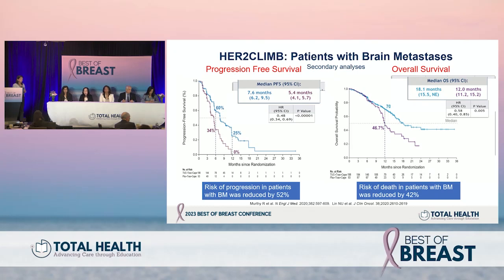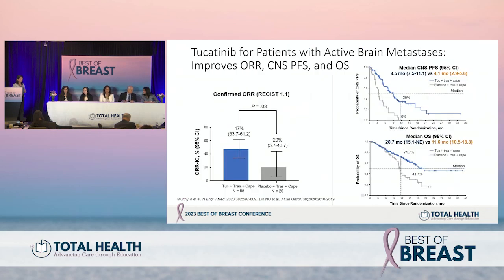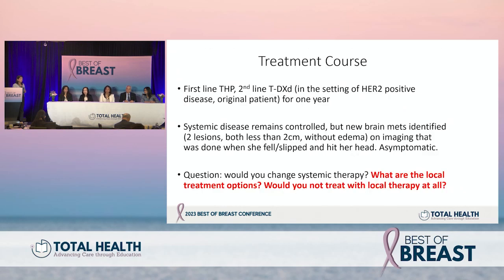And looking specifically at patients with brain metastasis, this is one of the secondary analyses. On the left side is the progression-free survival and overall survival. You can certainly see the advantage with the addition of tucatinib, very similar to the overall population. And looking at patients with active brain metastasis, you can see the improvement in overall survival from 20% to 47%. And also these are looking at intracranial responses. On the right side is a CNS PFS improvement from 4.1 months to 9.5 months, which is fairly dramatic. And the overall survival advantage is almost double that. So that kind of established the regimen.